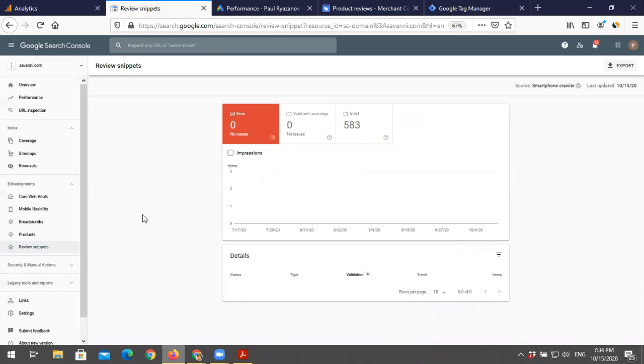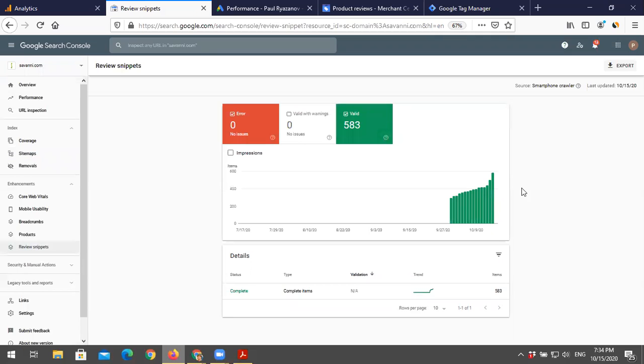As soon as you implement any sort of snippet, please make sure there is no problem. Please make sure it's always green, etc. If there are warnings, you can probably skip them, but if there is an error, then obviously jump in and try to resolve it as soon as possible, because otherwise Google might not show the snippet at all to the end user. So I think that's a quick introduction into the review system.